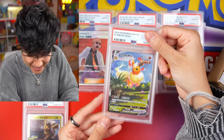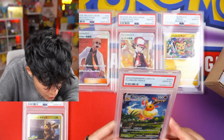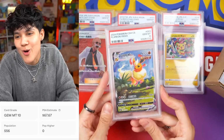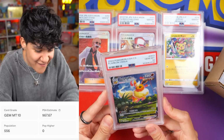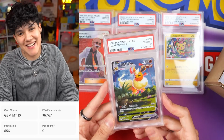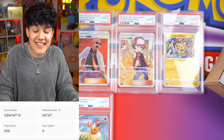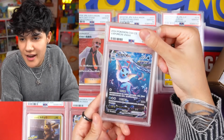This is the Flareon VMAX. No way! Are you kidding me? Dude, we picked some good ones. We picked some good ones. You've gotta be joking. The Flareon VMAX Gem Mint 10. Honestly, the first 6, 5 of them are 10s. I'm actually pretty happy with my Spidey senses this time, I'm not gonna lie. Alright, Vaporeon.